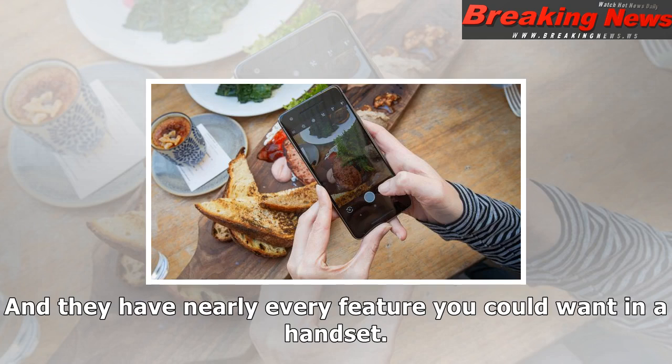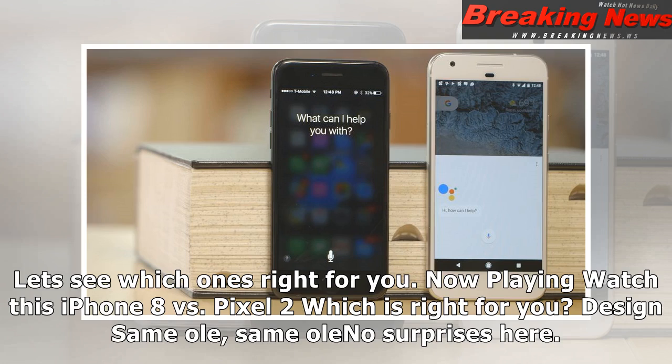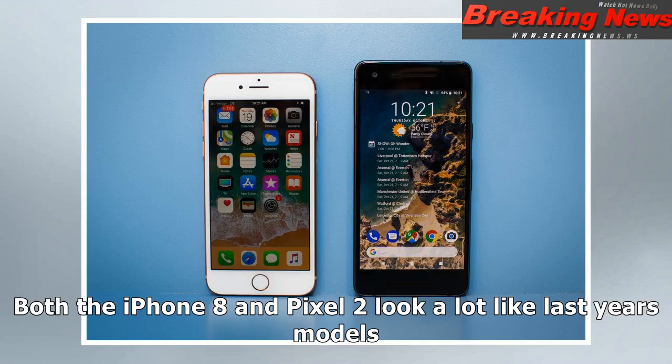Design: same ol', no surprises here. Both the iPhone 8 and Pixel 2 look a lot like last year's models. But the iPhone 8 does look generally sleeker with its all-glass back. Meanwhile, the Pixel 2 has a plastic-coated aluminum body, which isn't as attractive, but it does make it less likely to shatter or crack if dropped.